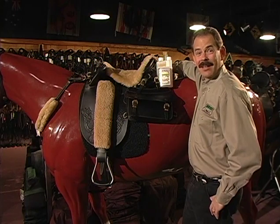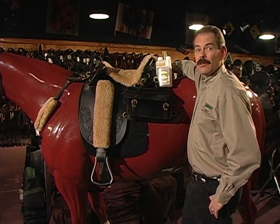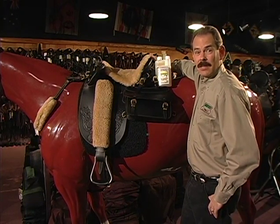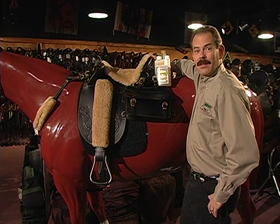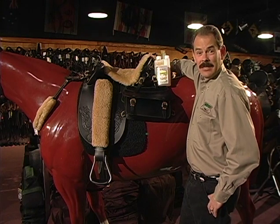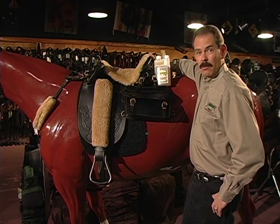When it comes to tack, you want the best for your horse. So treat your horse and yourself to the world's finest sheepskin accessories, made from merino wool of Australia's great outback. These products are easy to attach and easy to clean. Just use warm water and a mild detergent like Kookaburra Wool Wash.